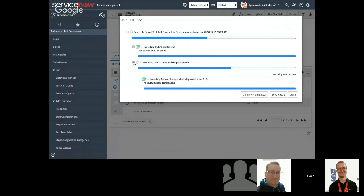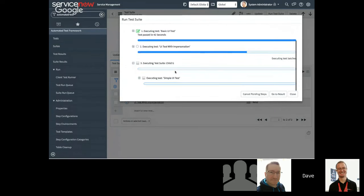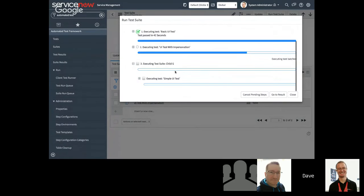I'm going to go ahead and expand this to answer that question that we have kind of pending, which is, does basic UI test run twice? Notice, look down there. The test runner is smart enough to have seen that basic UI test was included already, and it does not run it a second time. Or it renamed it to simple UI test. No, the child G contains two tests. That was an open question we had a couple days ago: does it run it twice, or does it run it a single time?